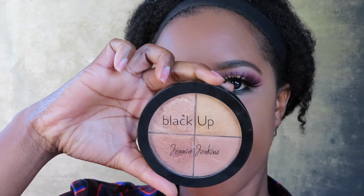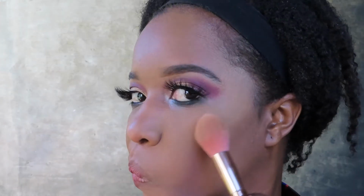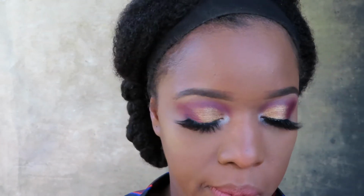To highlight my face a bit, I'll be using the Black Up Times Jenny Jenkins highlighter palette, and you guys know how I feel about this palette. I love it.